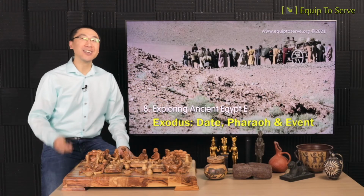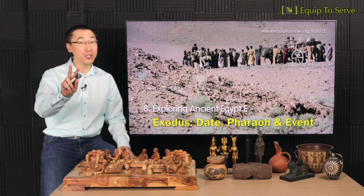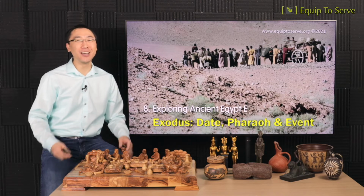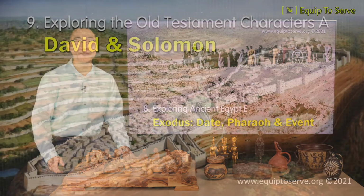Theme number 8, Exodus, date, Pharaoh, and event. Scholars generally agree that there are 2 possible dates of the Exodus. Do you agree with the earlier date or the later date? And who was the Pharaoh back in that time? We're going to explore this question in this theme.